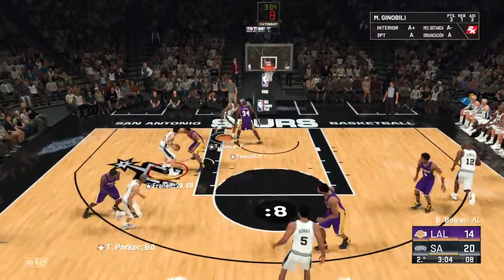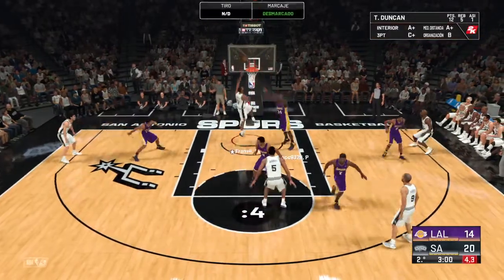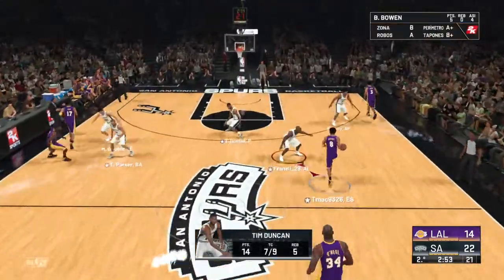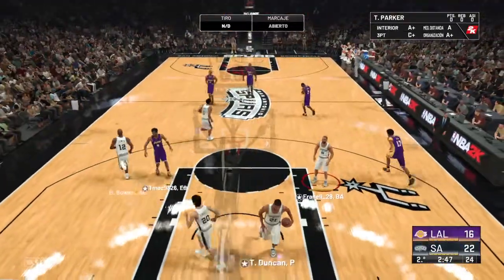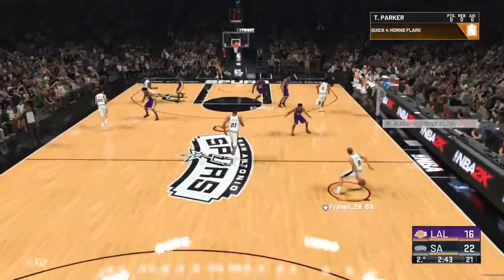Here's Duncan to the paint. Goes up and lays it in nice and easy. And it's an 8-point Spurs lead. His individual effort has been outstanding tonight, and it's helped him grab the lead. Bryant with the bucket. Credit their discipline. They've been working for high percentage shots.